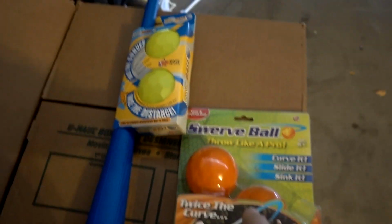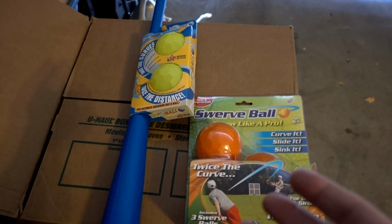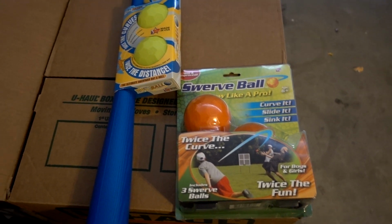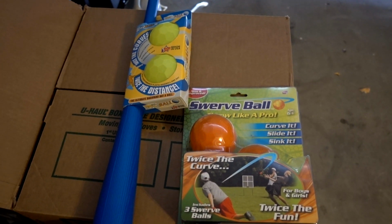I purchased these Swerve Ball and Blitz Ball. I intended to do this in the spring and I had someone lined up to help me with it and it never happened. So I guess I'll just wait until next spring. So sometimes I get stuff and it just doesn't work out.